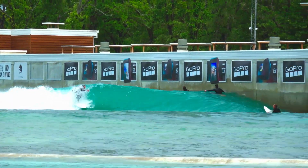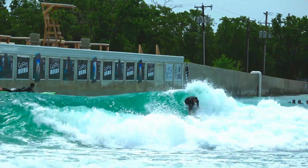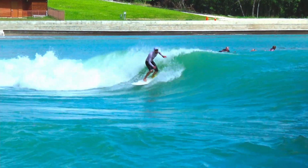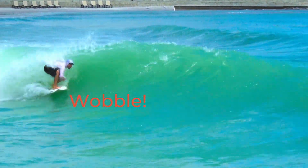Once you're on the wave, make sure to stay ahead of it a little bit. The curl is a little uneven, and it's easy to get caught behind if you don't keep your speed. I made that mistake a lot my first time out, so the second time I focused on keeping my speed through the turns and did much better. The wave can also be pretty wobbly from the wind and all the water moving around the pool, so try to stay sharp and quick on your feet.